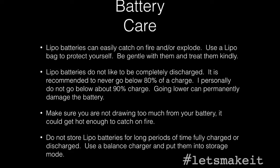Lipo batteries do not like to be completely discharged. In fact, if you do, you will never get it charged again. And they don't like to go below, the recommendation I've seen is around 80%. I personally don't go below 90% if I can help it. But if you go lower than 80%, the battery may not charge back up again. You could permanently damage the battery. And if you look at prices for lipo batteries, they are not cheap. So that's just something to keep in mind. You don't want to overdraw it because you'll never get it back.